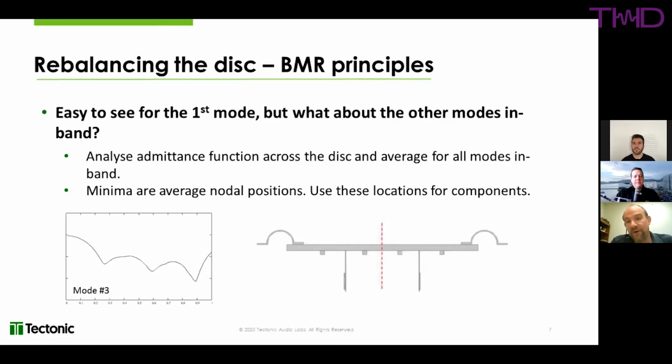Pick out the eigen frequencies. That's where you look at the disc in a simulation package to see where the free modes of that disc are. And we go, okay, in band there are 7 modes. That's maybe a little bit too much perhaps. So what we will do is make the disc a little bit stiffer. We'll make it thicker, or we'll change the material. Now we've got 4 modes in band. Perfect. That's exactly what we like.